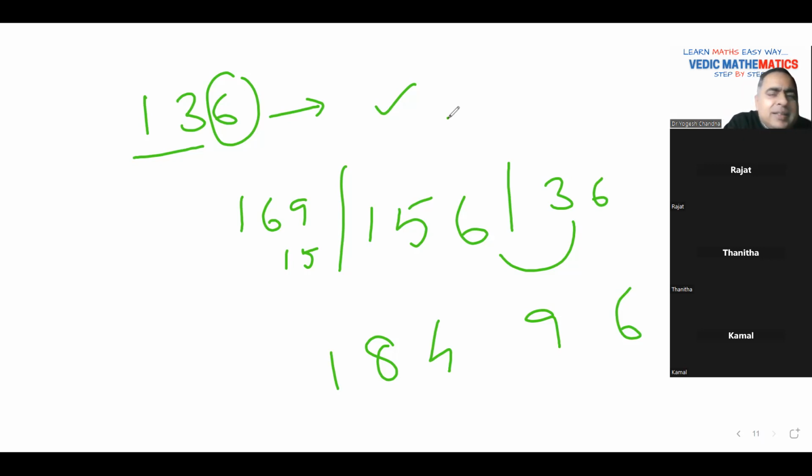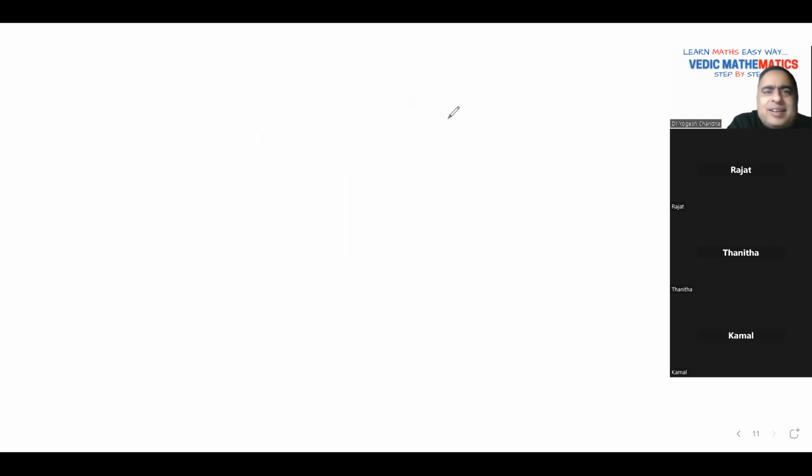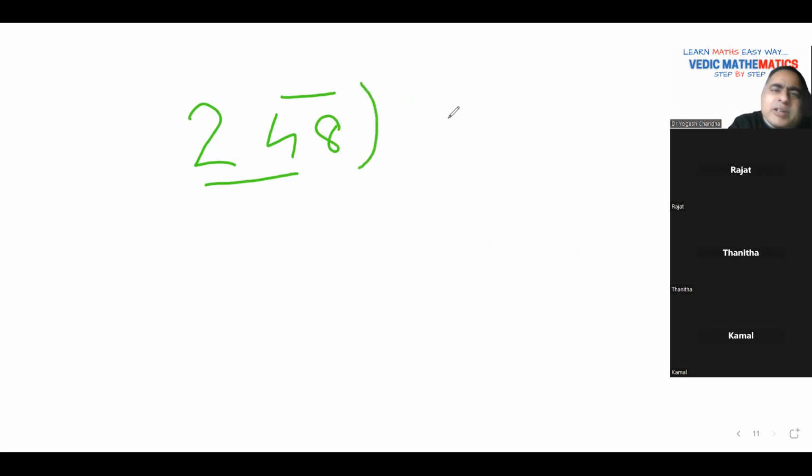One more. But this method is easier for 2-digit numbers. For 3-digit numbers, it sometimes becomes tough. I'll give you one example. Let's do 248 squared. Now see, if you take the square of 24, that is also difficult. If you take the square of 48, that is also difficult. But let's find out so that we know how tough it is, and then I'll give you one simple method to find this. Very simple. We have so many techniques to find this.